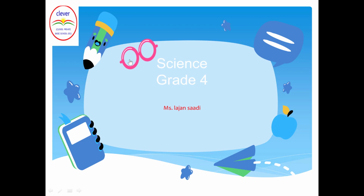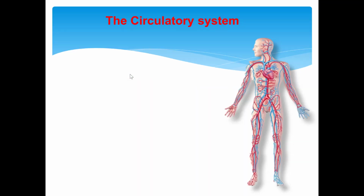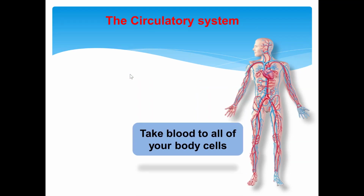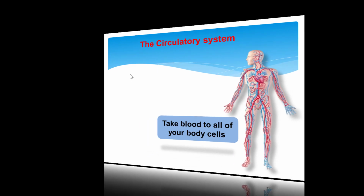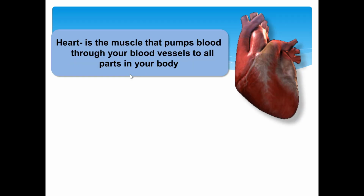Okay, students, another system of our body is the circulatory system. The main organ of our circulatory system is the heart. Okay, look at this. This is our heart.